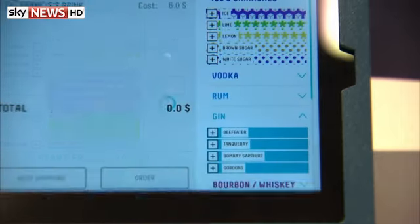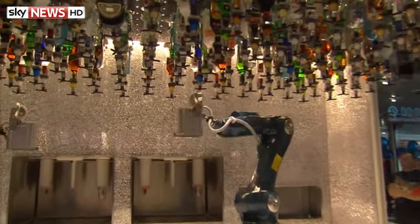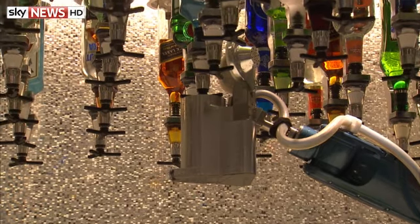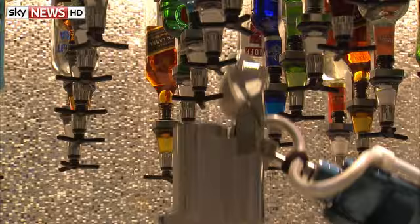Oh, wow. Now it's going to go for the Bombay Sapphire. So it's heading up there. Oh, look. Here it goes. I thought I'd make it a double because, you know, you might like a double. Well, yeah, I mean, I might need one.